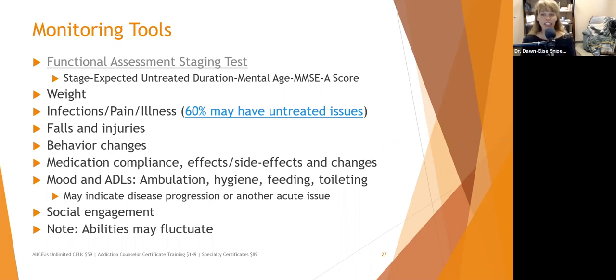Look for behavior changes. This can also indicate that the person has an untreated physical health issue if they start getting cranky. Think about younger children when they start having an ear infection, their behavior changes. Medication compliance, you want to evaluate not only for the effects, is it doing what it's supposed to be doing and continuing to do so? Are there any side effects that are of concern that need to be noted? And have there been any medication changes?